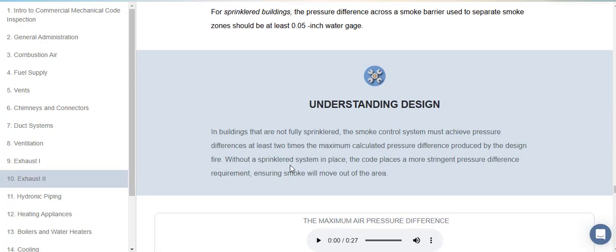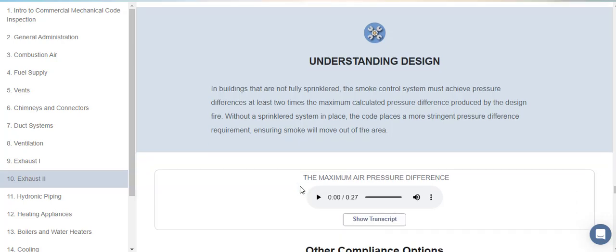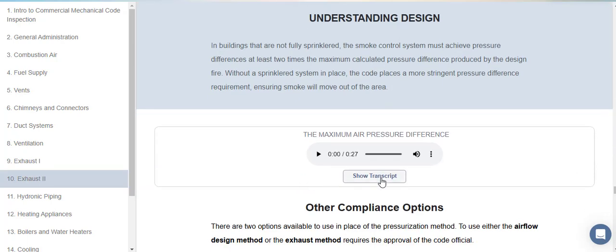Understanding the design: in buildings that are not fully sprinklered, the smoke control system must achieve a pressure difference at least 2 times the maximum calculated pressure difference produced by the design fire. Without a sprinkler system in place, the code places more stringent pressure difference requirements, ensuring smoke will move out of the area.